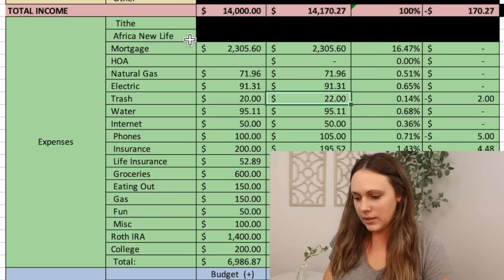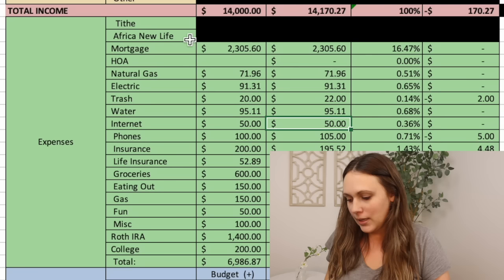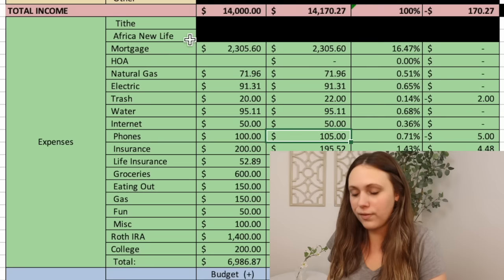Next we have is trash, which is $22 each month. I had 20, it's actually 22. Then we have water, this month was $95.11. Next we have is internet, it's always $50 each month. Then we have our phones, which was $105. This is cell phones for mine and Jacob's phones.